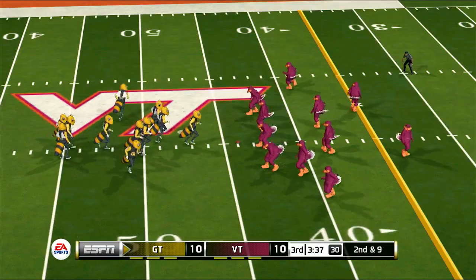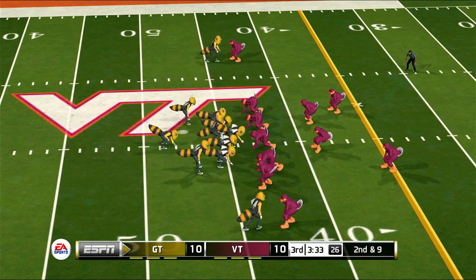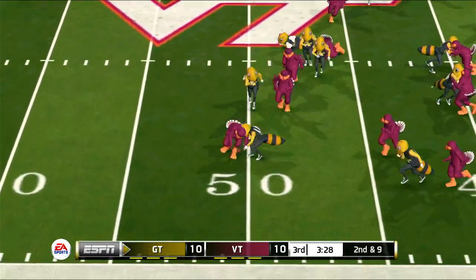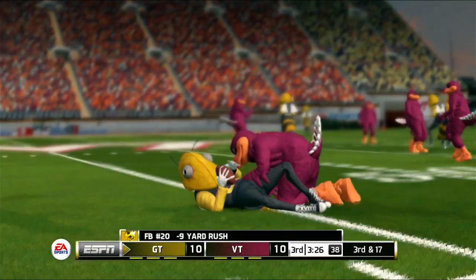From the 44-yard line, second down. No chance. Down. Here's the pitch, and now the ball is free. It's picked up. He's pushed out of bounds around the 47-yard line.